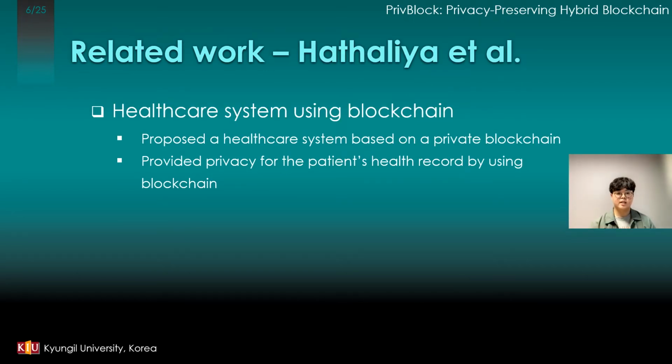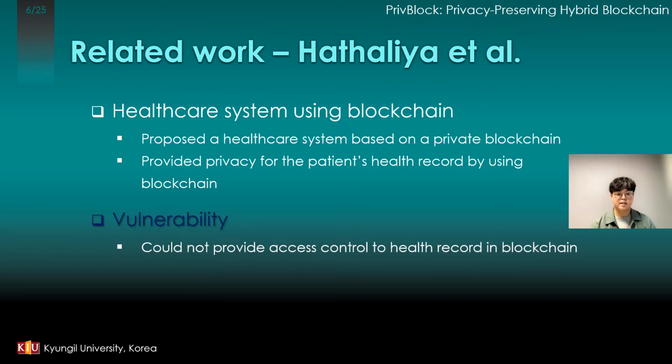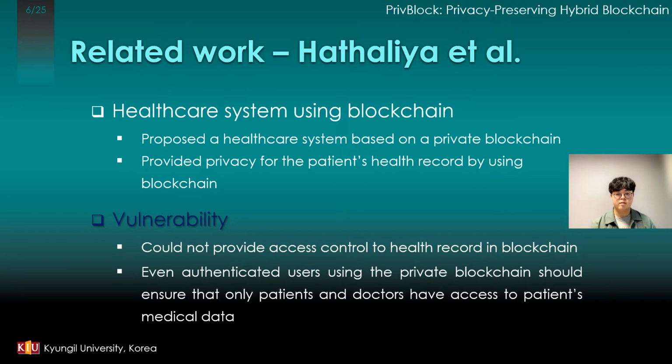There are three core related works for blockchain-based healthcare. First one is the Healthcare System by Harshalia et al. It is based on a private blockchain which could provide privacy for patient health records. But it does not provide access control on the medical data, which is quite important for privacy preserving. Although authenticated users can have access to data, they should not have any right to use the data.